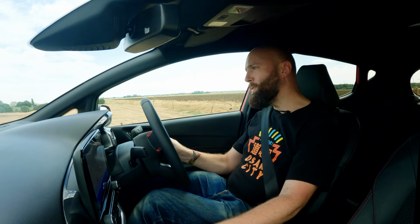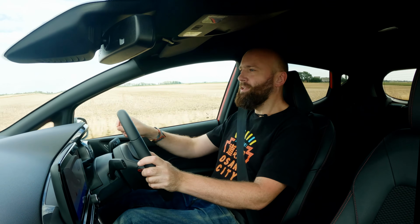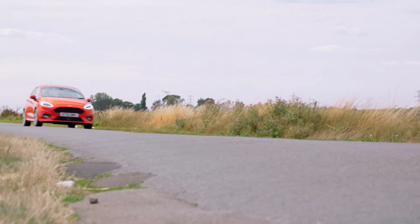But yeah, the suspension is a little bit firmer in this ST line version. It's firmer than in the regular versions of the Fiesta. Over those bumps, you really do notice it. It's not too crashy though, and it's still vaguely soft. But get a titanium version if you really want to maximize your ride comfort. But otherwise, this is a hoot to drive on country roads.